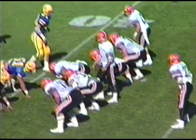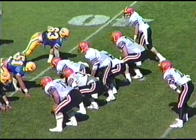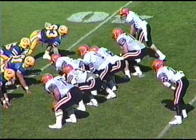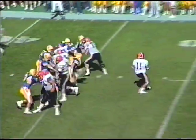And looks like MSU was drawn offsides. Handoff Chris Smith. Smith on the carry. Penalties: MSU 4 for 42. Idaho State 6 for 61. 1st and 10 for the Bengals at the Bobcat 42-yard line.